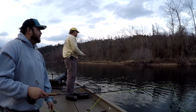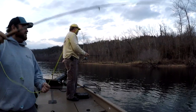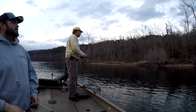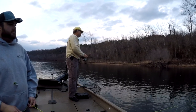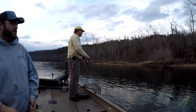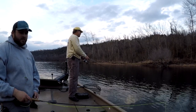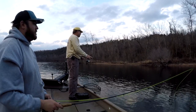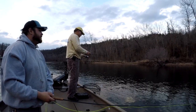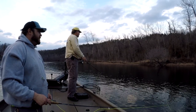Supposed to get some rain this weekend. The forecast keeps changing, and we're going to get 4 days of rain, and just how much rain is still a question. But I'm pretty confident we're going to see some heavier generation next week. Not sure how heavy, but I'm hoping that it brings some shad into the lake. It's going to change things up.